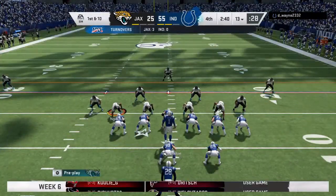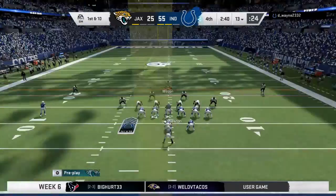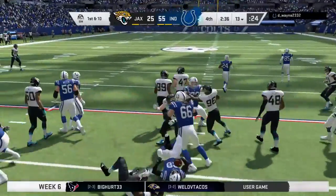The Indy offense at the line and set to go. And this game comfortably in hand. The scoreboard speaks for itself, but you still got your starting quarterback out there. When do you go to the backup? Let him get some time.